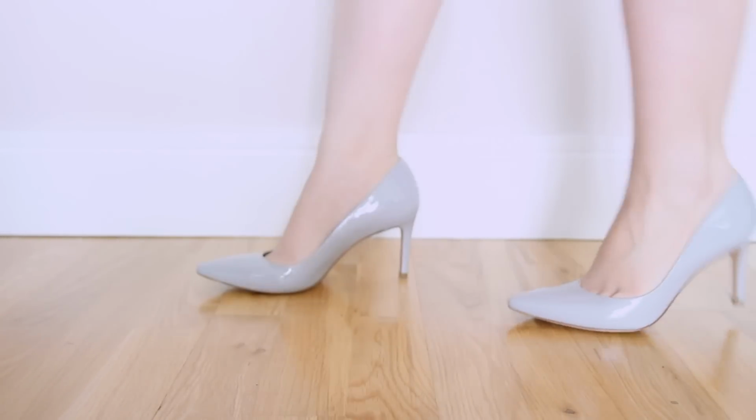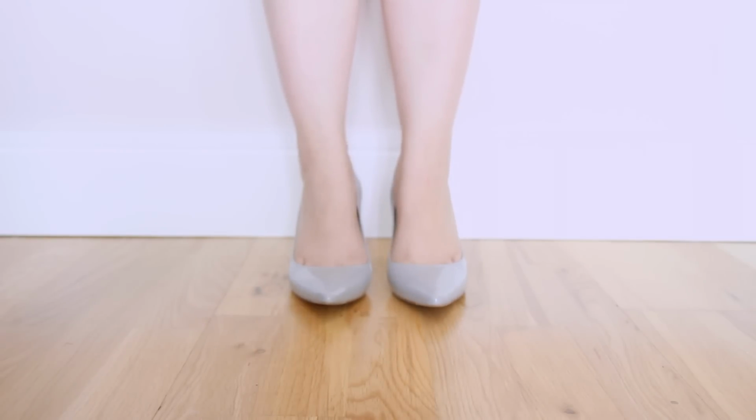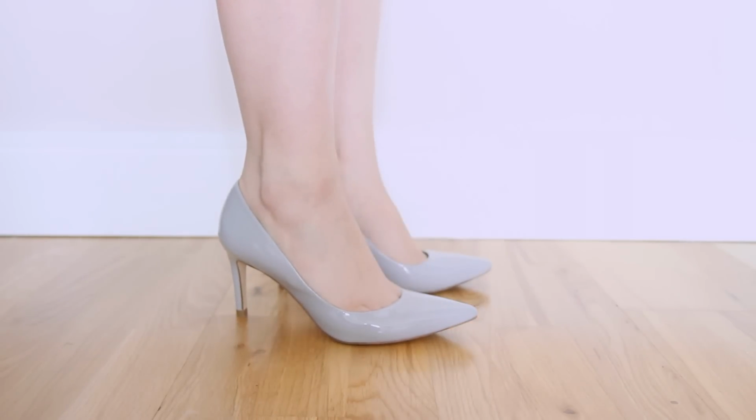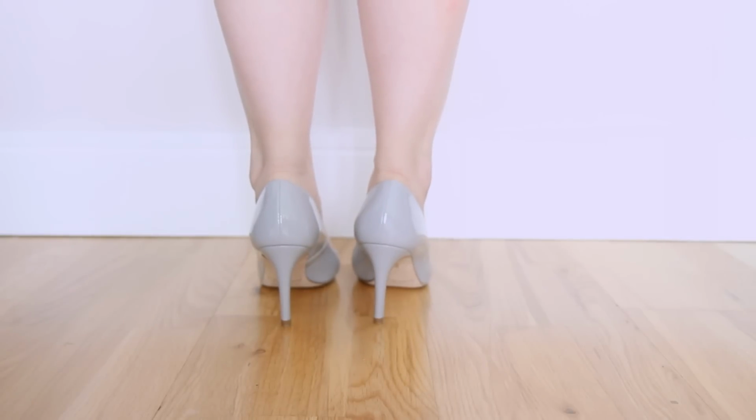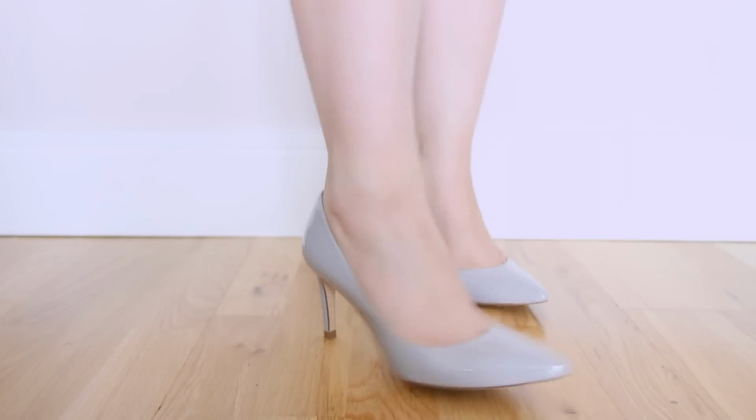Now onto the Floret pump from LK Bennett. I talked about this shoe recently in a video and I cannot say enough good things about this style. I do have this in black as well, but I left that pair at work, so I only have the grey to show you today.